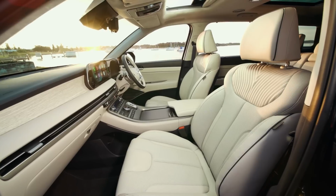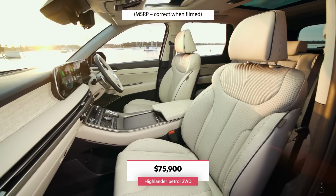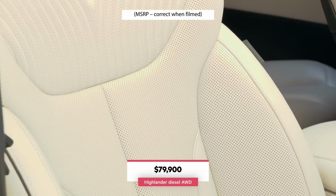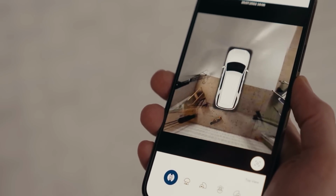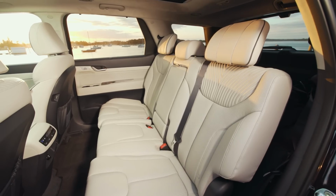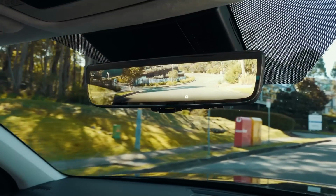Step up to the Highlander and things like Napa leather-appointed seats, ventilated first and second row seats, rain-sensing wipers, and an 8-way power-adjustable front passenger seat will be familiar to current owners. Additions in this refresh include a 3D surround view function, remote start, wing-type headrests on the outer positions on the second row, and a digital interior mirror.